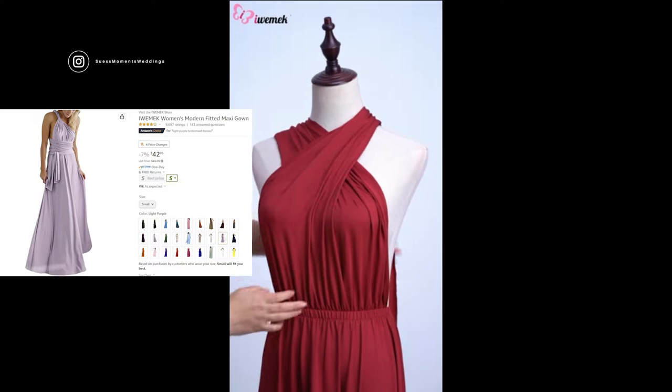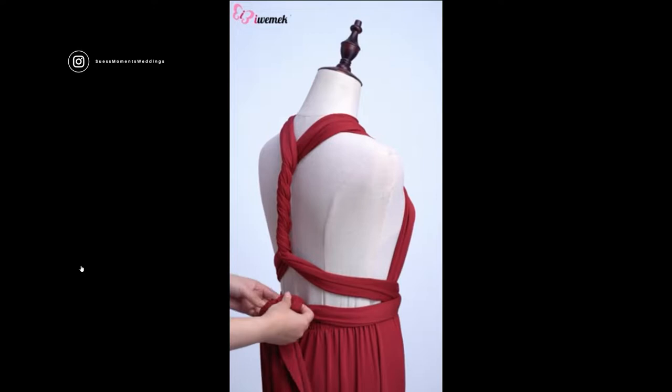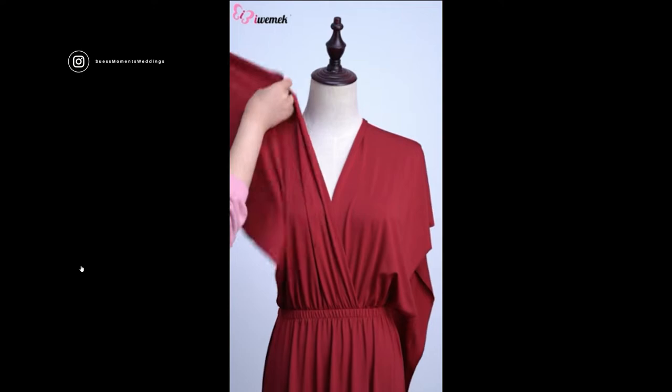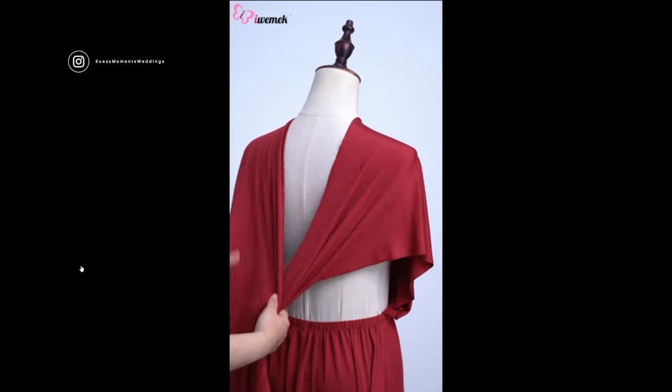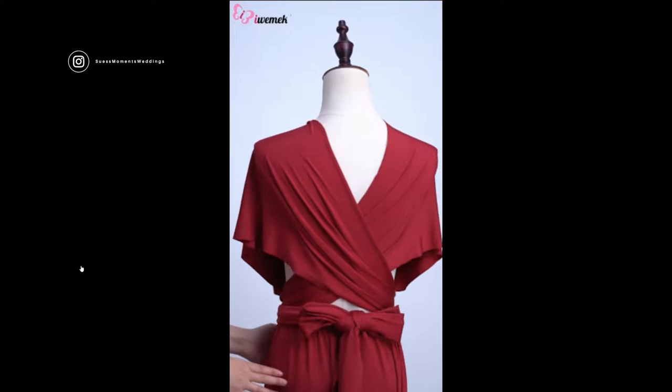So this is the multi-way dress. I'm sure you've seen a lot of people own it. There are so many different colors that they offer, and the fabric is, let me explain. It's very flowy, it's stretchy, it's more of a soft cottony type of fabric, but super stretchy at the same time. Very comfortable as well, and you can wear it in so many different ways. So if someone is self-conscious about their arms, this style would work really well for them because it can cover some of that arm bulge that's happening here.